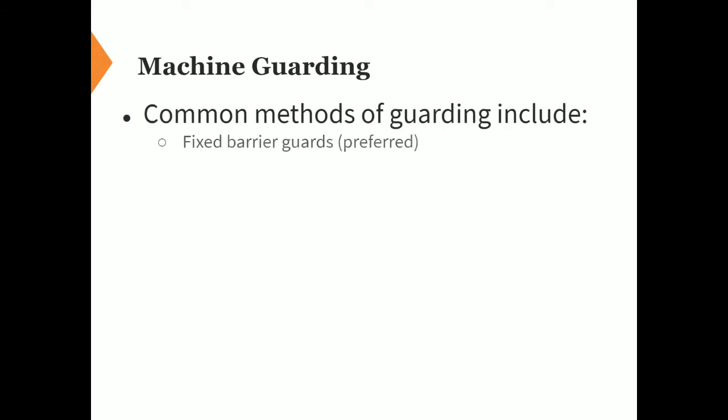The common methods of guarding would be fixed barrier guards. This is what you're used to seeing on your bandsaws and things like that: a guard that doesn't move. Then we also have adjustable barrier guards. You can also find these on bandsaws, and they can be raised or lowered depending on how big the piece of wood you're sawing would be.